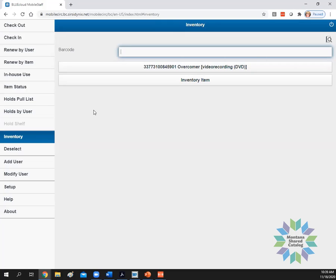I know that Belgrade recently finished their inventory, so I won't be skewing their stats too much if I just say, okay, ooh, this item looks like it's on hold for someone. So it lets us know that, and I don't know if you guys heard the little alert sound that came up, which was terrifying. So this has been inventoried, but again, we got the little notice that, hey, you're going to want to put this on hold, so don't just put it back on the shelf.